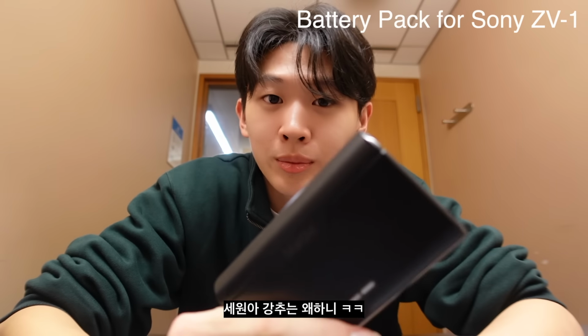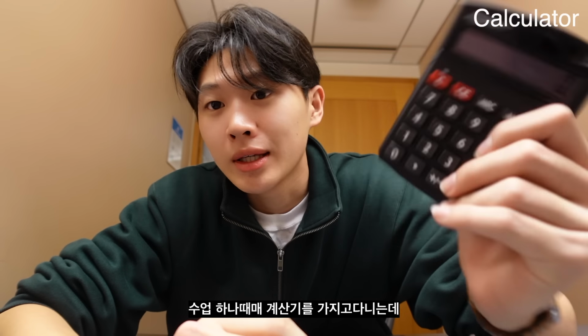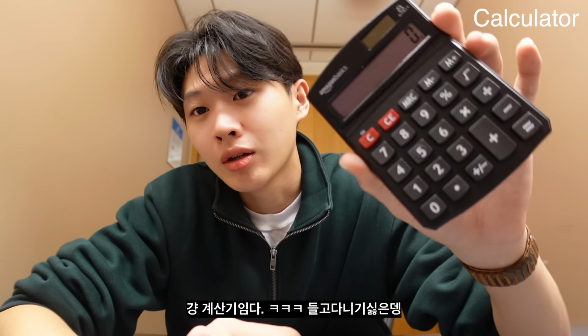I carry a calculator around just because of my class. My econ class requires a calculator, so I carry this around. Not that deep. It's just a calculator. Nothing crazy.